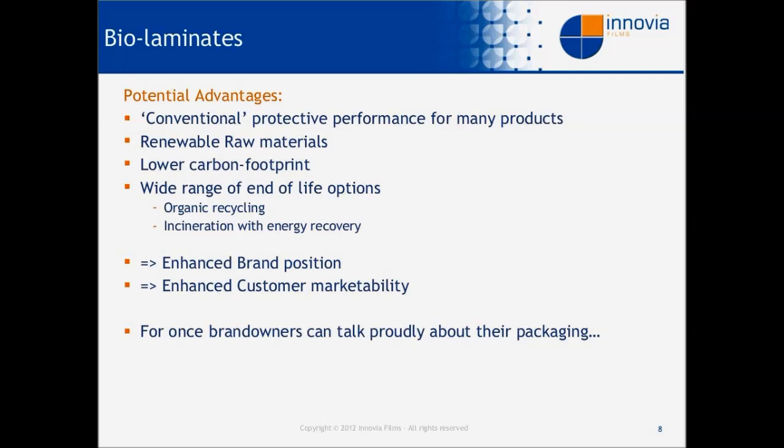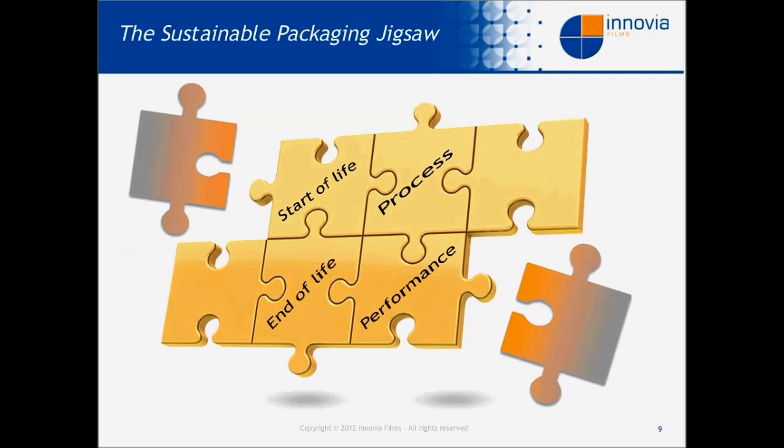So if we look at the advantages of biolaminates, they do offer conventional performance. Like I said before, they have renewable raw materials, a lower carbon footprint, and a wide range of end-of-life options. And this can lead to enhanced brand position and also enhanced customer marketability. And this will enable brand owners to talk proudly about their packaging, as long as they can prove it.